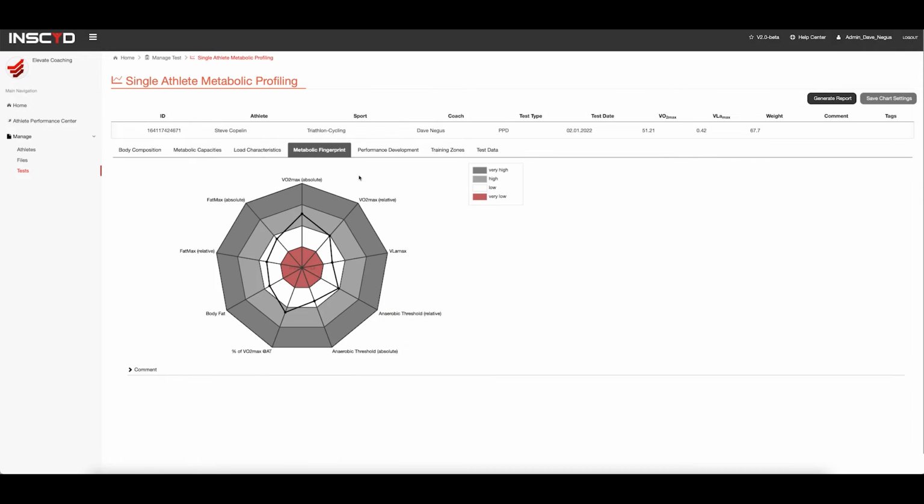Moving along, we notice your, I guess it's like a fingerprint, and it gives you an idea of what's good and what's bad. We've already talked about VO2 max, which is kind of medium for your control group. Relative to your body weight, it comes down a little bit, and that would increase if your body weight decreased. VLA max fits right in here. We'd like to see it over there, but it's not too bad.